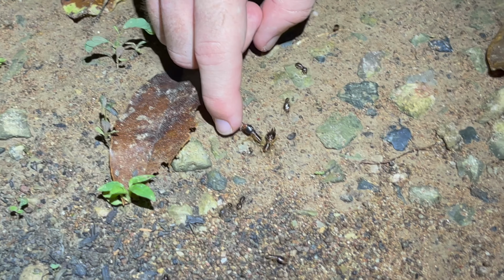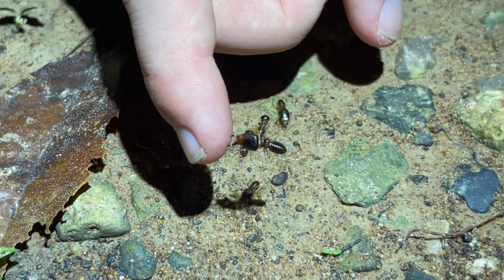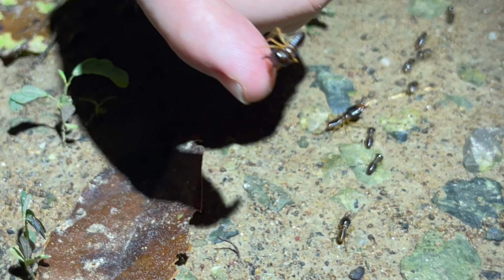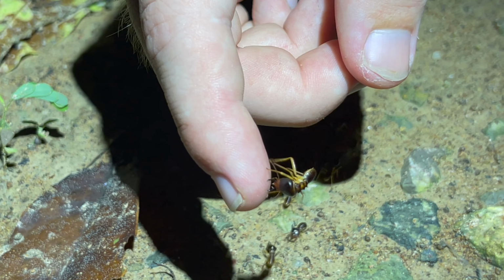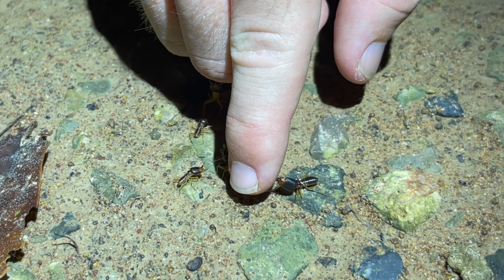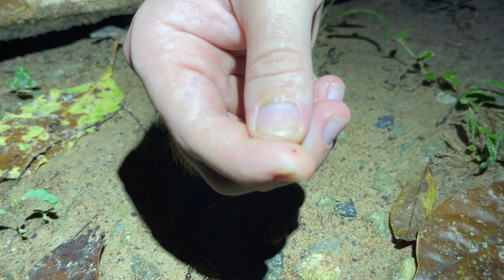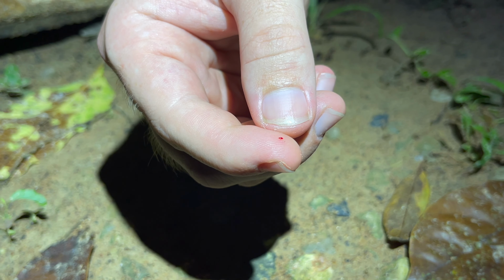I'm gonna let one bite me. We're gonna see how it is. Ow, ow, ow, ow, ow. Look at that. Ow, ow. He's definitely breaking the skin there. Ouch. Oh my gosh, another one almost got me. Ow. Okay, you win. I'll leave your colony alone. Ow! Look at that. All that for a drop of blood.